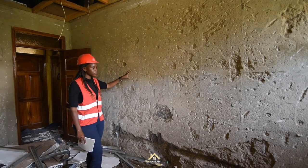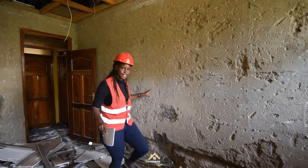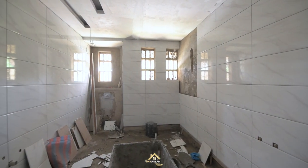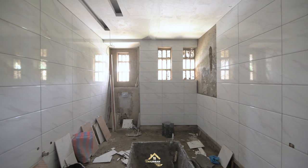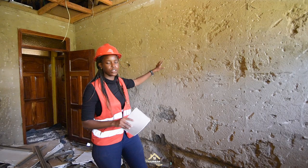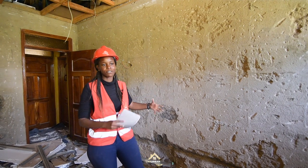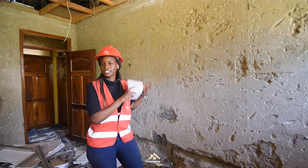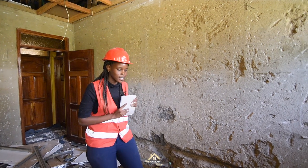Now on this wall over here, we're going to utilize it and add a custom vanity that's going to take up this space and have a double sink as always for maximum convenience. And also have mirrors on the wall, because you cannot have an empty wall on top of your sink. You need to be able to see what you're doing in your sink.